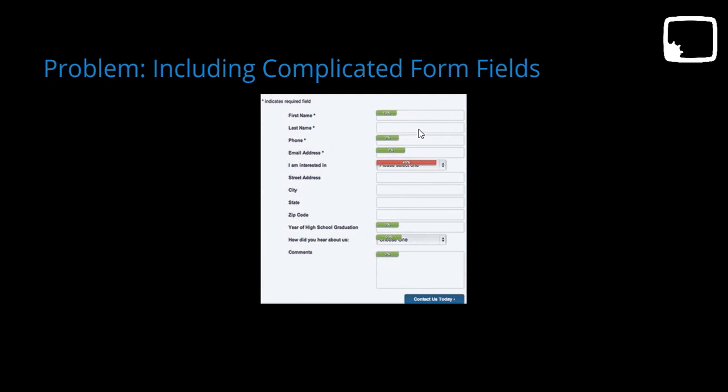So in this particular example, you'll notice it's a little hard to see on your screen, but there's a small abandonment rate on the first name field, a minimal rate on phone and email, but then there's this "I am interested in" field, which is basically a program of interest field. And there's a 46% drop-off rate on that field. And when you see something like this, it's pretty compelling, because what that means is that of 100 people who started filling out that form, 46% dropped off on this "I am interested in" field.